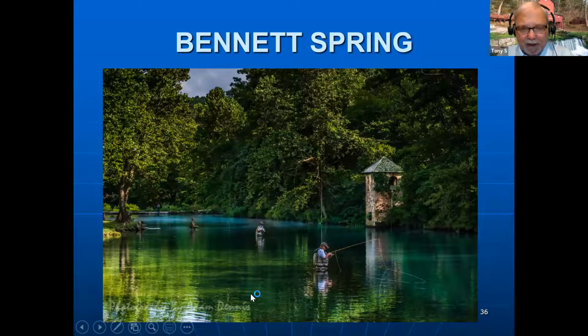It's stocked with trout by the Missouri State Conservation Commission, and you can go trout fishing there every day. That was one of my favorite pastimes after I retired, fly fishing with another one of my teacher friends. Unfortunately, the old knees don't much allow me to do that anymore, but I still have a lot of fond memories of trout fishing on Bennett Spring.